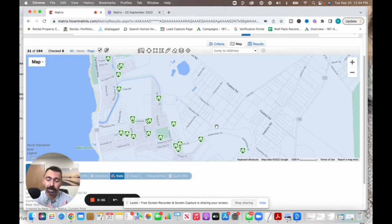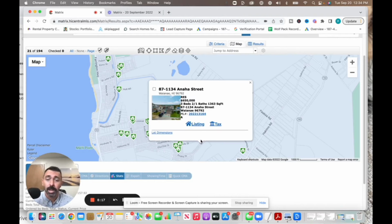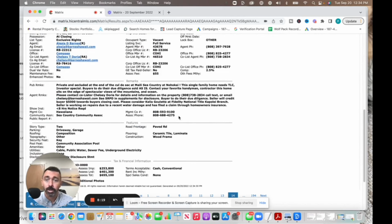It's called Sea Country. It's literally like a little Pleasantville. It's tucked away up in the mountains, but you can get a nice single family home or a CPR property for a reasonable price. We can see here for $650, we got a 3-bedroom, 2.5 bath. And let's take a look at this. It was built in 2008.